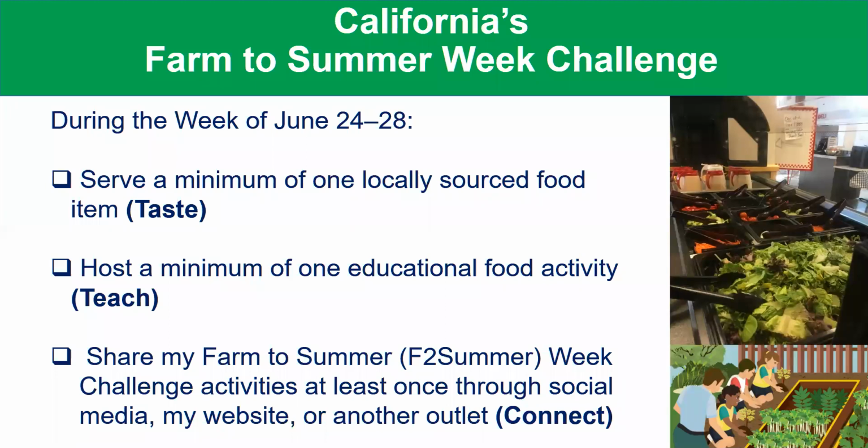So the first thing is to serve a minimum of 1 locally sourced food item, and they referred to this activity as taste. Host a minimum of 1 educational food activity, and they referred to this as teach. And share their Farm to Summer Week Challenge activities at least once through social media or their website or in some way with the community. And this was referred to as connect.